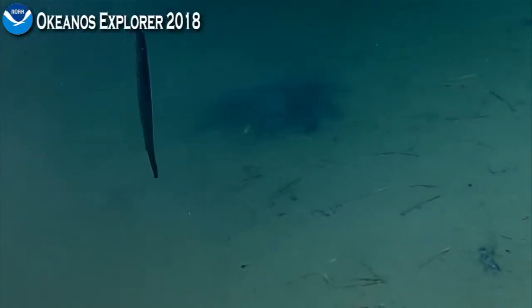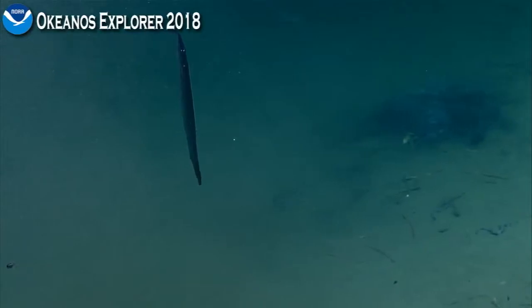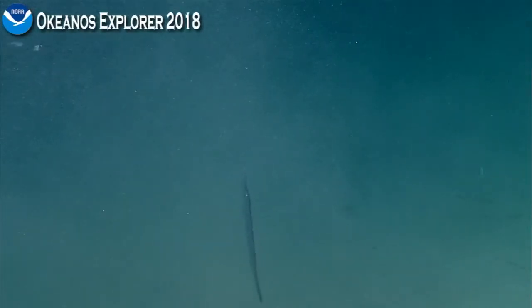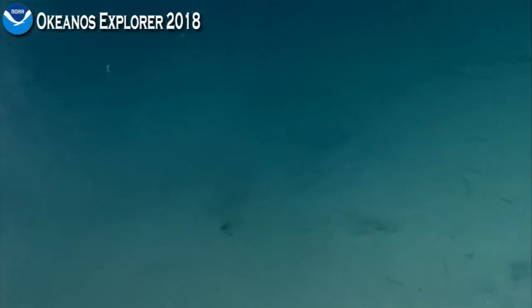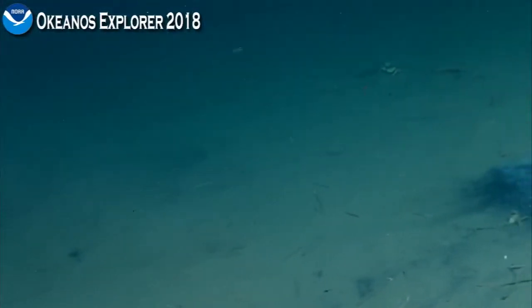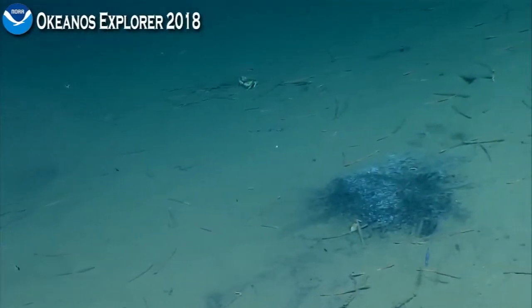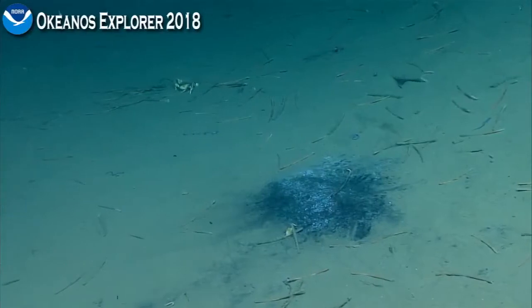This is what's been diving into the bottom, I think, lately. Yep. And that's a barracuda. All right, he's in a dust storm. We'll let him go. And here's another bacterial mat with dark, really dark sediment.